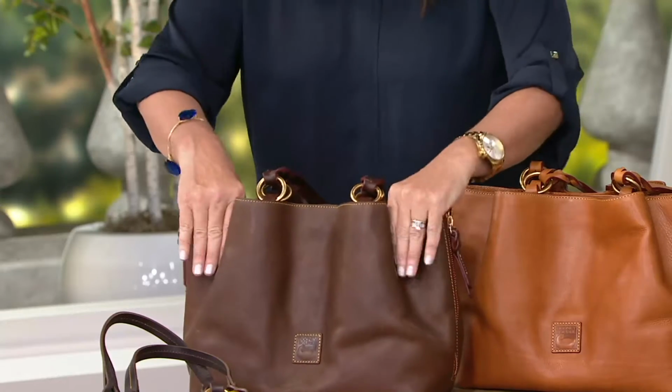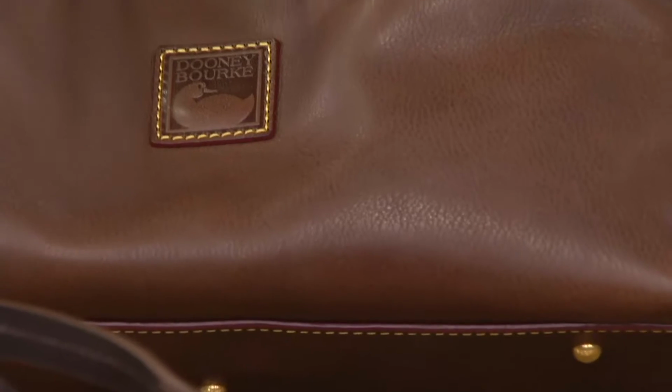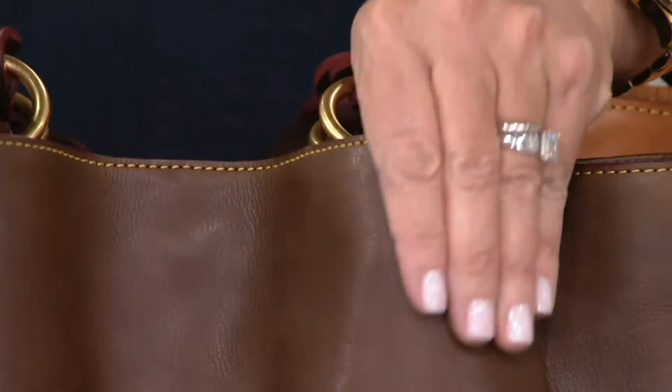The tannery that does our leather has been doing leather for well over 100 years. Wow. That's all they do is leather. They're craftsmen in what they do. It's amazing the way the leather takes color, as you can see.